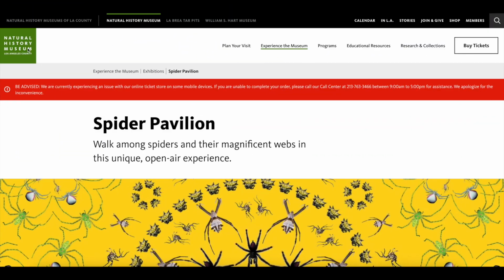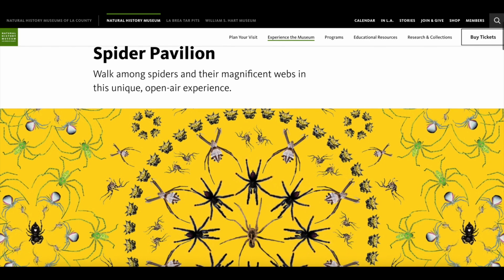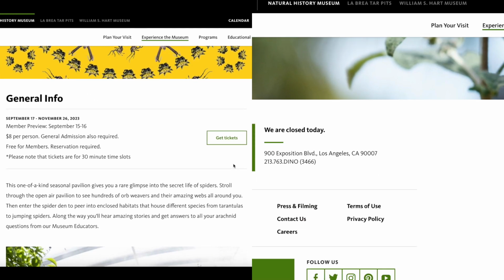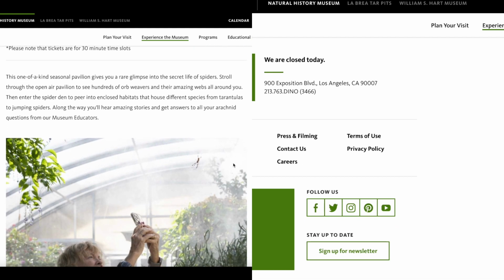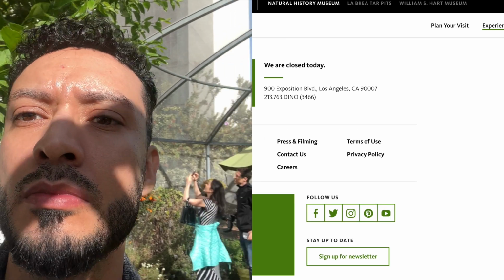What we did after was check out of our hotel, and we found a random thing to do at the Natural History Museum, which is a seasonal thing called the Spider Pavilion. It looks like it changes from year to year. But anyway, we decided to go, and it's actually around the building from the Natural History Museum. It's a small enclosed area, and it just had a lot of cool looking spiders.